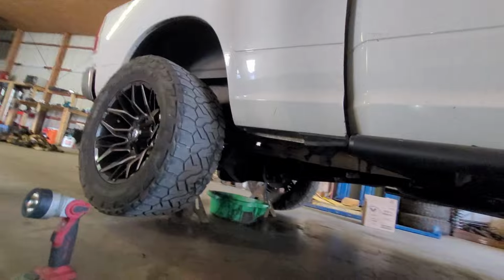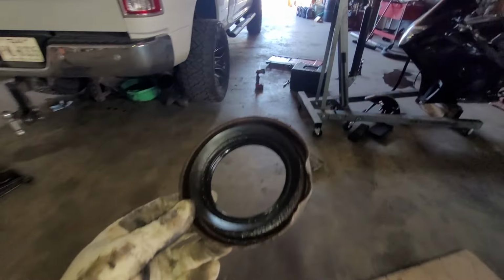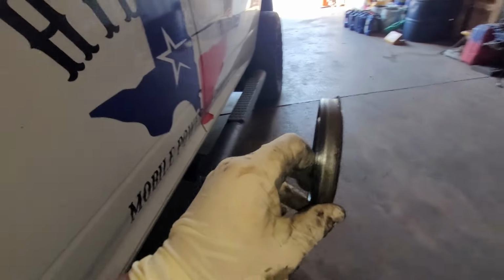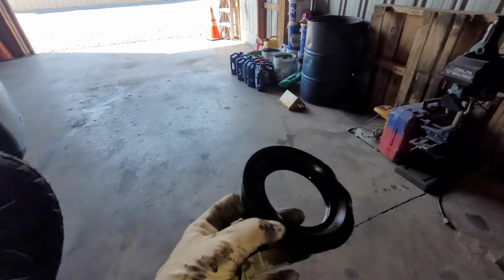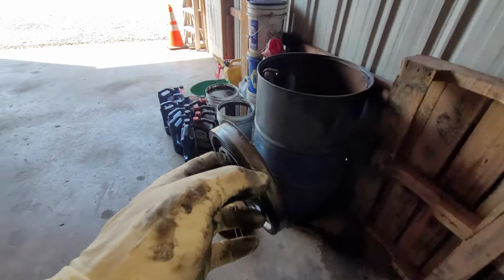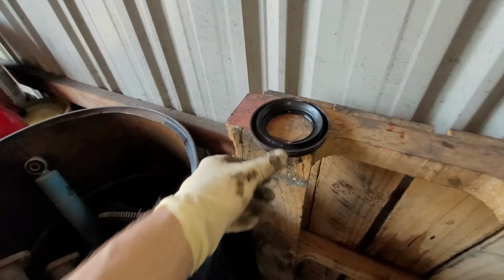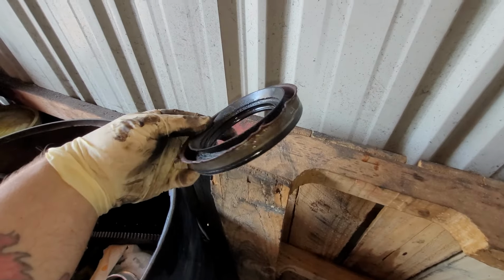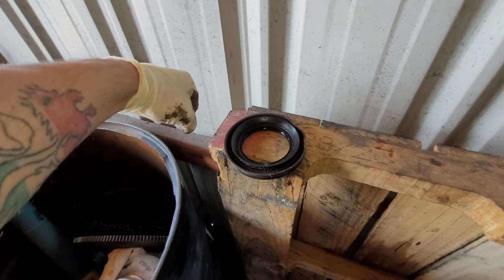If you guys are wondering how I got that seal out too, this is one of those where it's such a close tolerance. They're not like the third gens and early fourth gens where you can just stick a screwdriver in and pound it. So we used the screwdriver method and then did the twist. Because if you try to pry, it does this. So you just do one of these the whole way around.